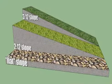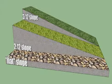Moving from a flat roof to a slope roof would seem rather straightforward. However, there are a number of critical issues at play. Most important is the relationship of the media and its underlying systems to the waterproofing and the deck that supports it.